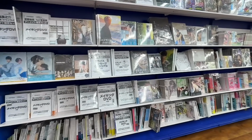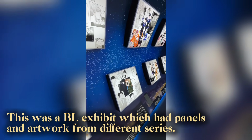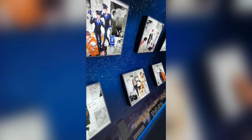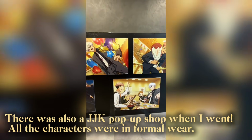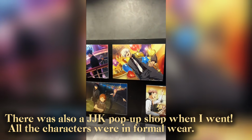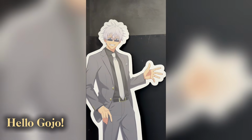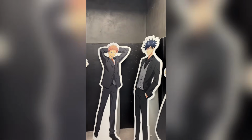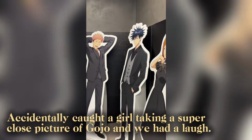Apart from that, if you have a favorite seiyuu, you can often find their photo books here, and sometimes they even have exhibits. So when I was there, they had this BL manga exhibit, which was beautiful. They had a bunch of panels and artwork, and I know this is not shoujo, this is a shonen series, but a lot of shoujo girlies love JJK. So upstairs, they had a JJK pop-up where they had all of the characters dressed up in very fancy evening wear, and yeah, a lot of girlies were up here. We were all taking pictures of Gojo, no shame at all.